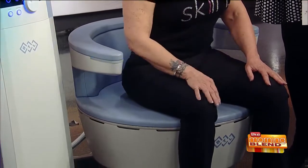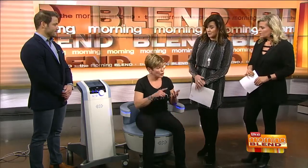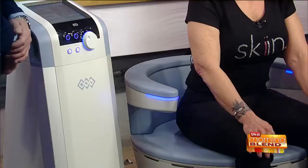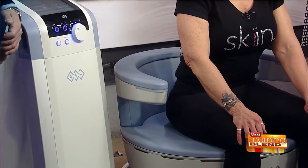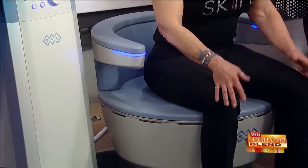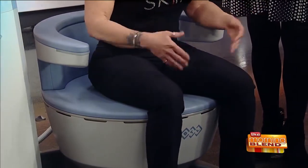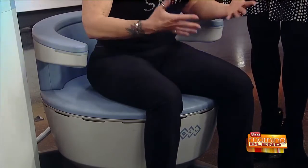So you can feel it? Oh, absolutely. Really? Oh, absolutely. And it doesn't hurt? There's no pain whatsoever. There's no downtime with this either. Well, the other thing to point out is you're sitting on a flat surface. This is not like anything that's invasive or inserted. This is truly a flat chair that you're sitting on. You sit on this fully clothed. The only thing that we don't want you to have is any metal zippers or buttons.